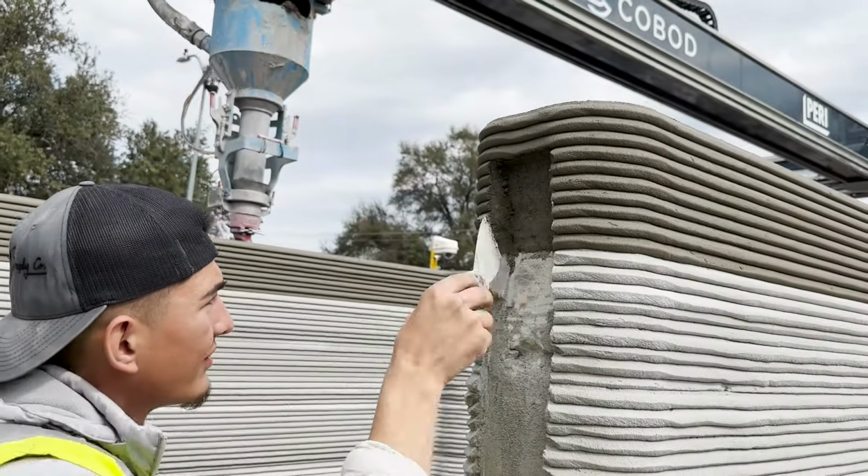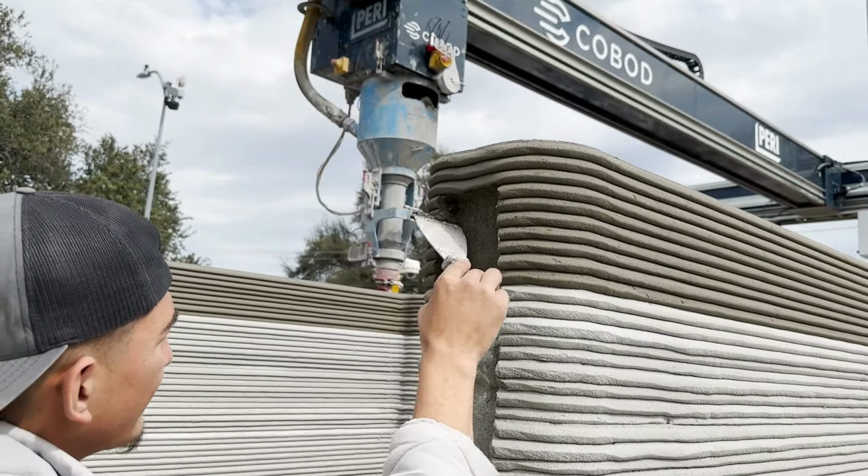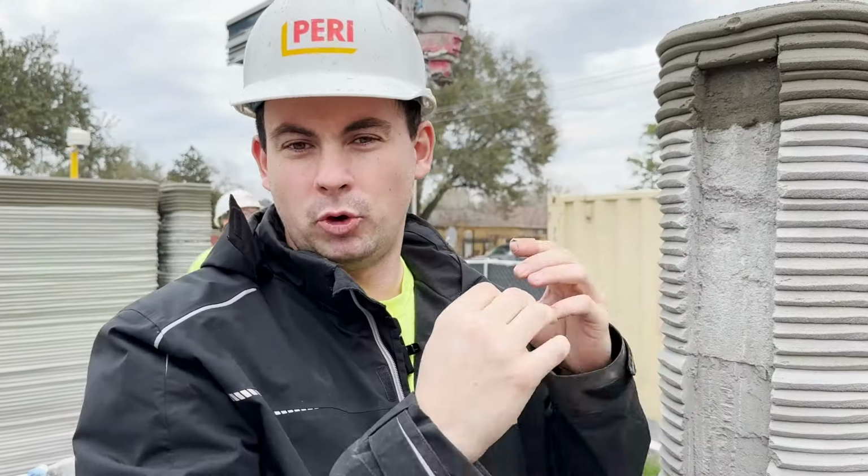If you agitate this too much, it will start to deform and shrink. It is a non-Newtonian fluid, so when you add vibration and you shake it, it will become soft, but when you leave it alone, it becomes firm. So that's what allows the material to be stackable and pumpable.